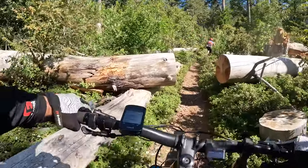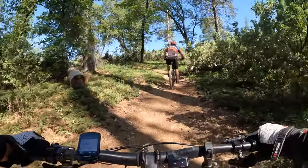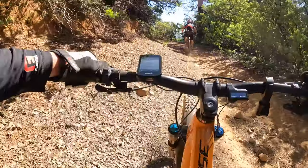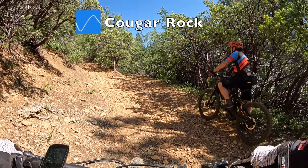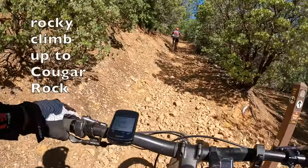Come on, Dave. I know. Can you go up there and sweep those rocks out of the way? I don't want to roll all over. That's a lot of rocks right there.